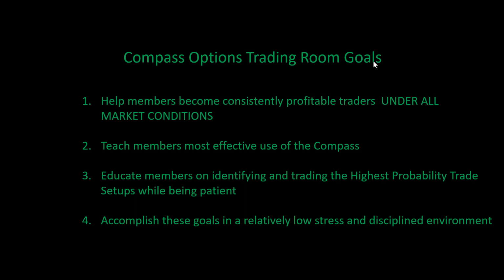And the trading room goals that I've been trying to accomplish, I want to help members become consistently profitable traders under all market conditions. When we first started this room in January of 2022, that was the beginning of the bear market. And we had a bear market for 16 months. And we made money every single month during that whole 16 months of the bear market. Now we've been in a bull market for several months, and we're making money in the bull market every single month, pretty much, except 2 small losses, but basically every month is profitable.